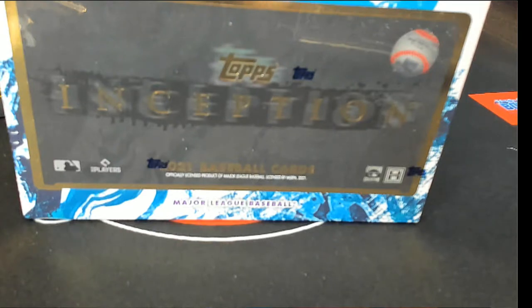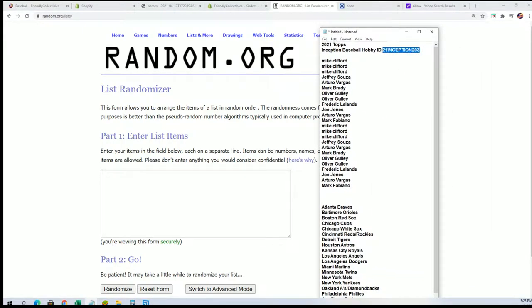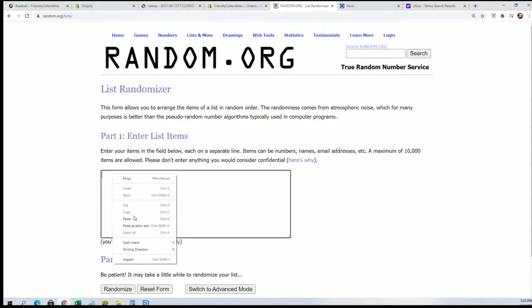Inception baseball time, otherwise known as Big Hit 30. So here's 203. Here's our owner names. We're going to random each list 7 times a piece, stack the lists up side by side.